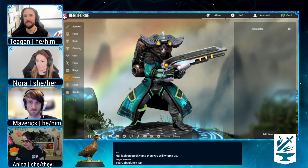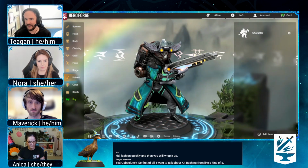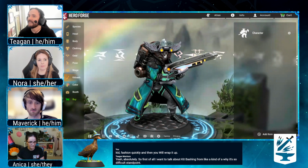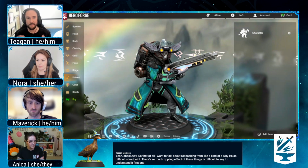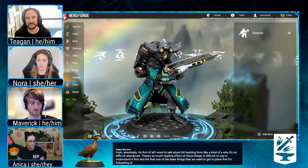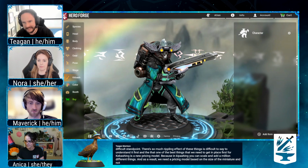So first of all, I want to talk about Kitbashing from a kind of why it's so difficult standpoint. There's so much rippling effect of these things. It's difficult to understand at first. And one of the base things that we need to get in place first for Kitbashing is a new pricing model. Because in Kitbashing you can scale and add a million different things, and as a result we need a pricing model based on the size of the miniature, and not sort of like you've added an XL sword.